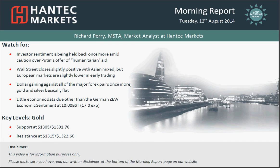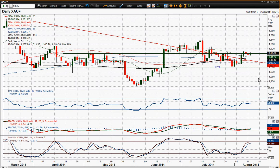I'm going to look at gold, and the gold price has just begun to find a bit of support, although in the last couple of days it's just been on the drift lower, on the premise that geopolitical tensions were easing. Although I believe, this is my opinion, that the markets are now beginning to take a more cautious stance on Vladimir Putin's offer of humanitarian aid, and exactly what that might entail, and the implications of that. But that's what we're seeing at the moment. Just slight gains in gold, as trading has gone on in the European early session.